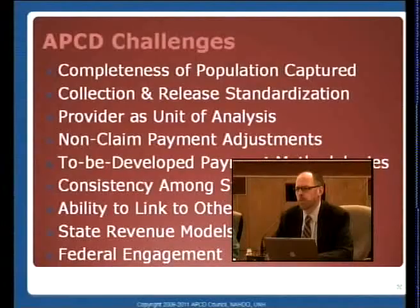Another major challenge we have is non-claim payment adjustments. What these are: when you think about a claim being submitted to an insurance company, there's a simple transaction. There's a charge, and then there's a payment made back, and there's a copay or coinsurance. But there are also other transactions that take place between carriers and providers on a daily basis.